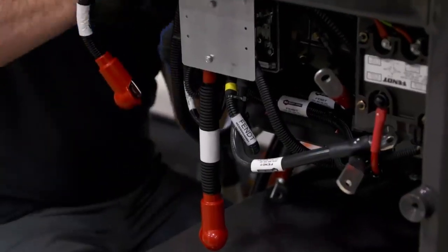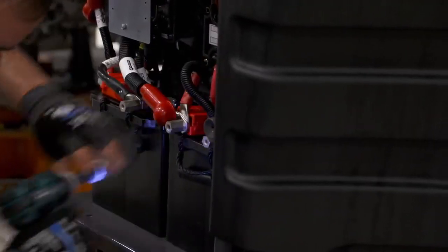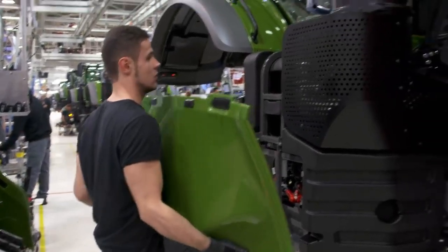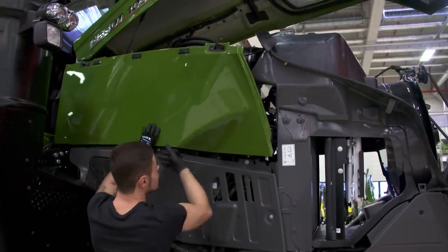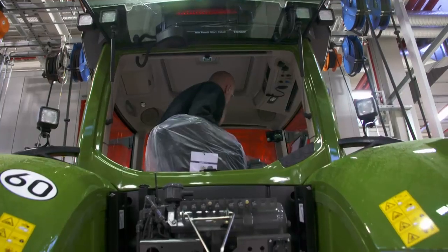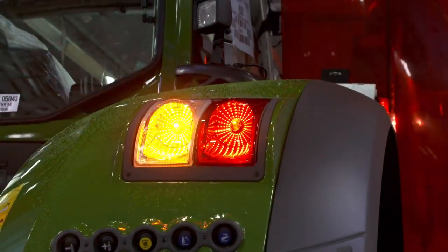In the next assembly section, the fitters install the battery case. They then hook up the entire electrics. Next, the engine bonnet is attached, followed by the radiator hoods, one on each side of the tractor. At the next station, the tractor receives its fluids, diesel and hydraulic oil and cooling water. A series of tests is then carried out to ensure that the indicators and the headlights, for instance, are functioning correctly.